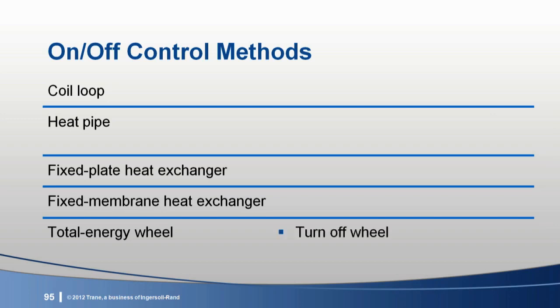It's pretty straightforward with a wheel. Just turn off the motor to stop the wheel from turning. Similar for a coil loop, you just turn off the circulating pump. But other types of devices can be more challenging. For fixed plate or fixed membrane heat exchangers, you need a way to prevent one of the two airstreams from passing through the heat exchanger. With plates, this is commonly done with face and bypass dampers.